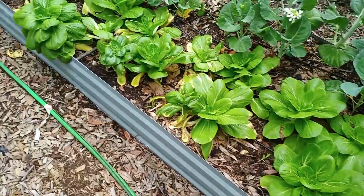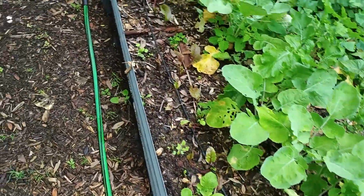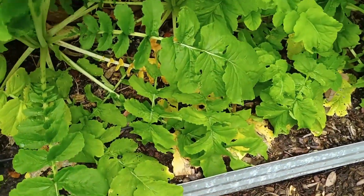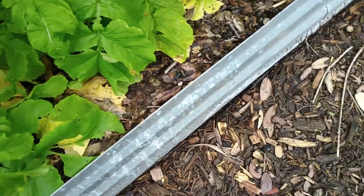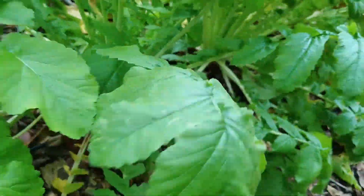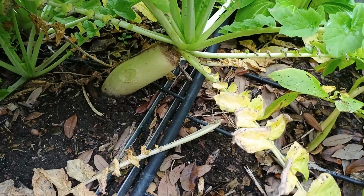We started harvesting the bok choy. We've also been harvesting turnips and eating those, and radishes right along. And I don't think we've harvested any daikon radishes yet, but there's a bunch of those coming on if I can get a shot of them. There's a big one. And another one.